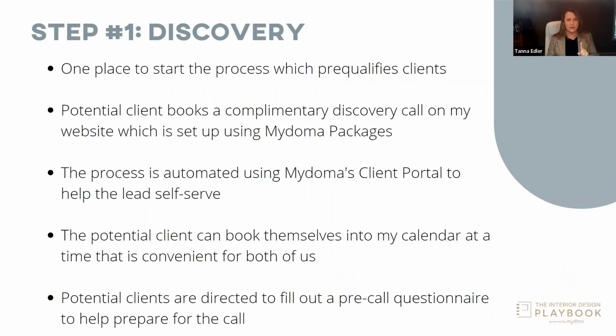I want one place for them to go, and I want it to be very descriptive and clear, tons of clarity so there are no mistakes. And then I don't have to worry, and I can sleep at night about all these calls and trying to get back. So that's where it started, with a discovery call, and that is through Mydoma with a package. And that package link is everywhere. It's the only place that you can reach me.